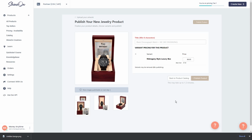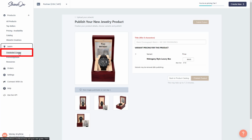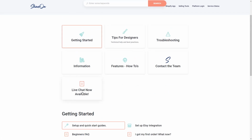ShineOn then places your product into their catalog. And like I previously mentioned, you can also direct traffic into ShineOn via connecting your existing shops on Shopify or Etsy to promote your product even more. There is a Learn More button on the left-hand side of their dashboard, and if you click that, you'll find a Quick Start button. Here you'll find a set of frequently asked questions as well as a live chat where you can talk to an agent and ask all the questions you want to ask.